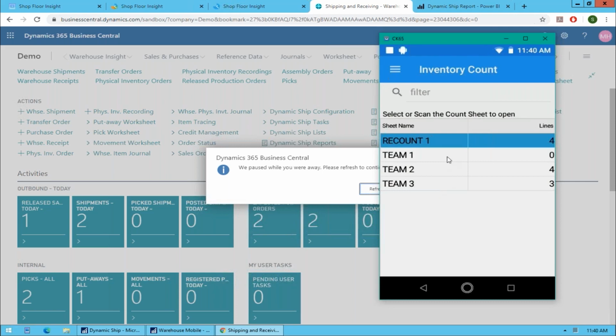Okay? The other 2 ways: one is what we call a directed count. That's where the system tells you what to count, and that's good for cycle counts. You say, hey, give me 30 random items I need to count today, or give me all my items from vendor X, or all my finished goods, or whatever you want to do. Lots of different ways you can choose which items to count, and it'll generate a list and you go find those items and count them.